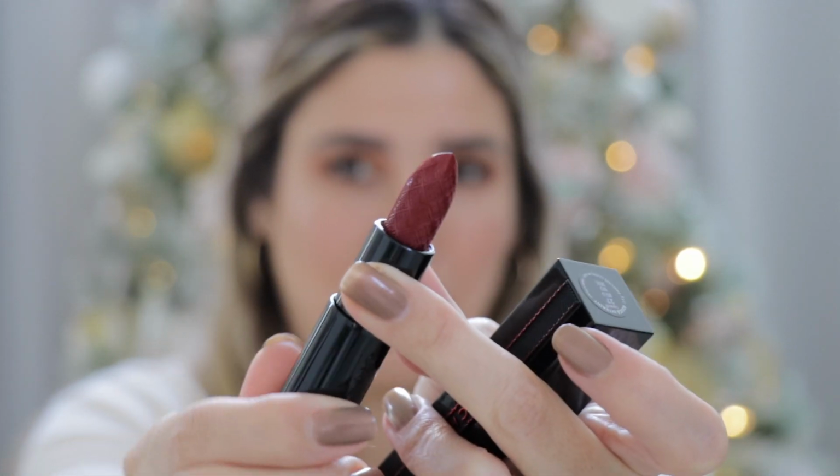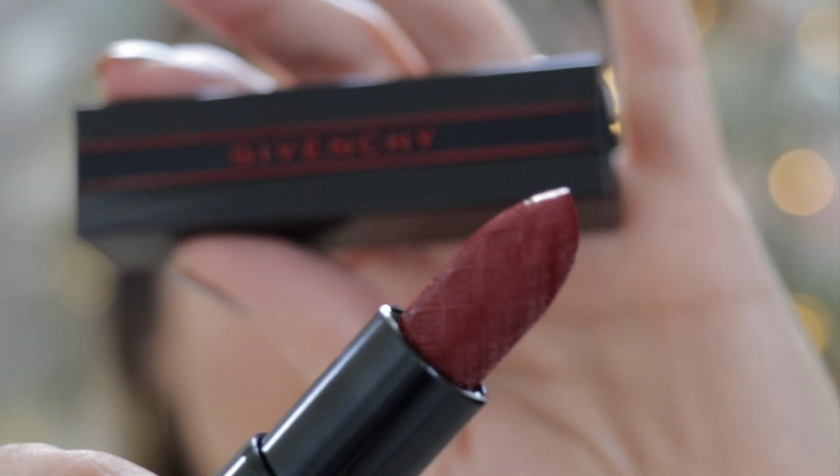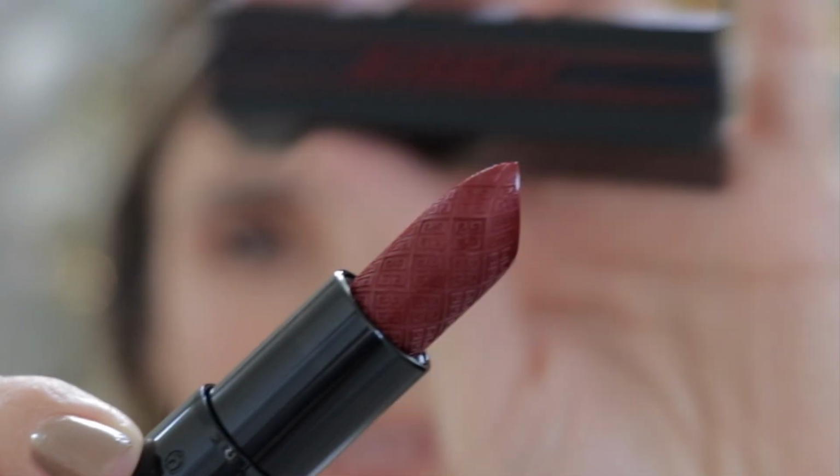Oh, it's just so beautiful. I don't know, hopefully the camera is able to focus enough to show you the details. It has the logo all over it, and it seems that it has a few sparkles, and this is one of my favorite lipsticks from luxury brands. This is one of them.